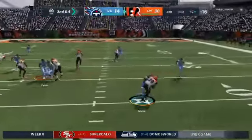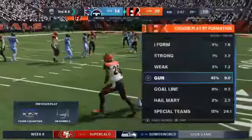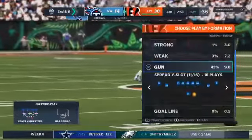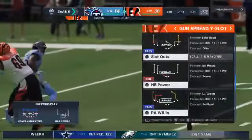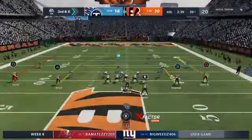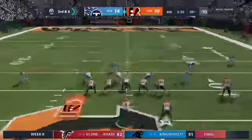On 2nd down, here's Mixon. And he's going to have to protect the football and take his lumps here at this stage of the game as they stop him behind the line. It'll be a loss of a couple on the play, so now 3rd down coming up. The Bengals on 3rd down. They've only converted once in 4 tries. This will be 3rd and 6.